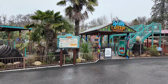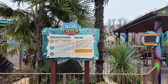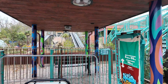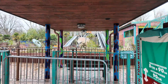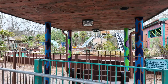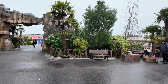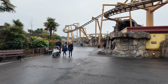So the newest ride here at Paultons Park, unfortunately, is not open today. It's Splash Lagoon, the dinosaur tour company. It's a little miniature log flume, but it's a nice, cute little ride. It's cold, it's wet, so that's why the water ride isn't on. So we've actually got a guy here roaming around doing dinosaur spotting.